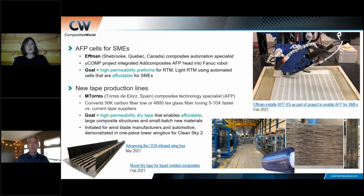They're also unusual because they're kind of upending the AFP market. Instead of buying a $1 million system, you're buying a much less expensive system, or you can lease it. I think you can lease it for a few thousand euros a month for the duration of whatever you've got going, and then send it back.